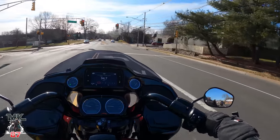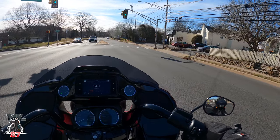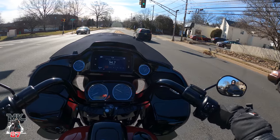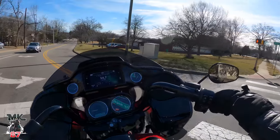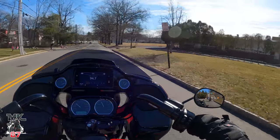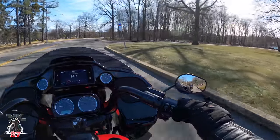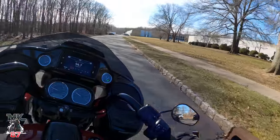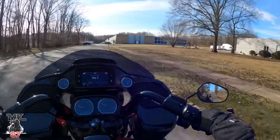Now this bike also does come with LED lighting on the headlamp in the front. No LED lighting yet for the rear lights. I think that's something that they should definitely look into and try to fix. As far as turning, the bike feels great. Like I said, once you get everything on and rolling, the bike feels super, super light.